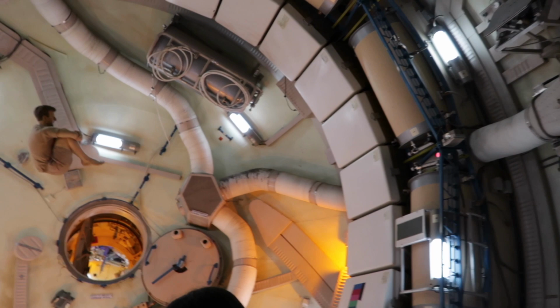450 pounds. Do you see the guy spinning? Oh my gosh. You see this guy? Oh wow.